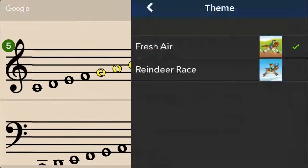Theme. So we're just finishing up reindeer race season, which allows you just some different graphics. You can race reindeer in a wintry, Christmassy setting instead of on a racetrack. And those themes, I'm planning on adding some more to those, because that does kind of keep the drill from getting a little old and stale, especially if you use it frequently.